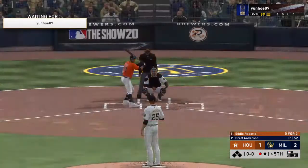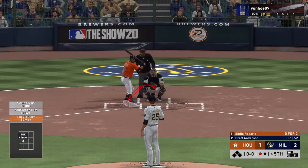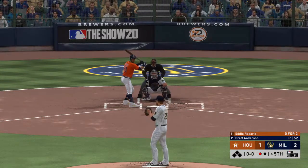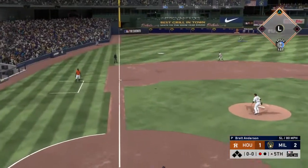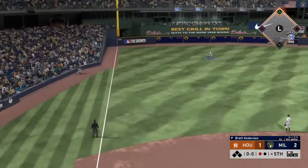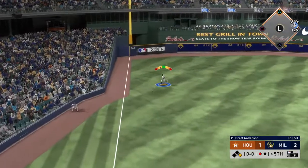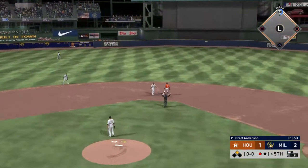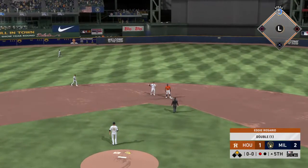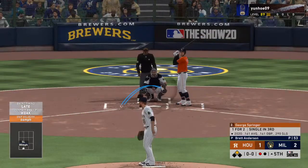Now back to the top of the lineup. Stepping in, Eddie Rosario. He flew out in his last at-bat. And now the second pitch is swung on and hit in the air to left, and that'll get down for a base hit. And he will beat the throw into second as he slides in safely with a one-out double.